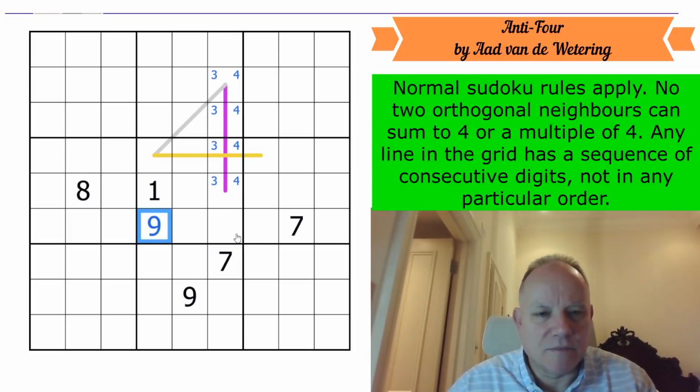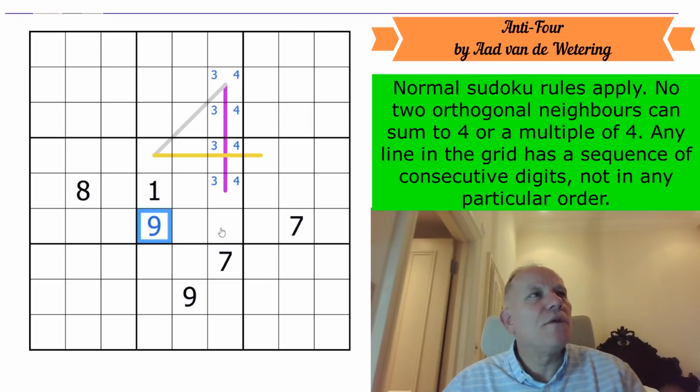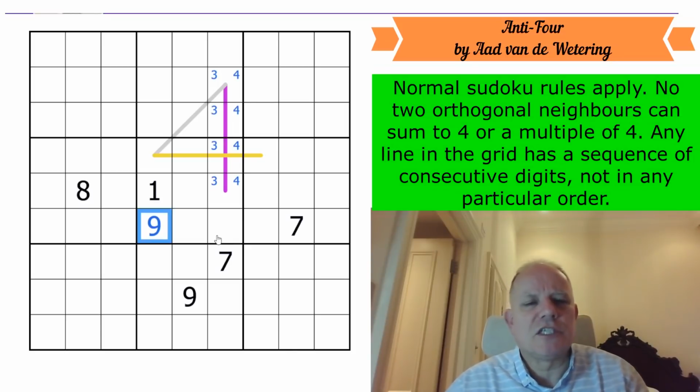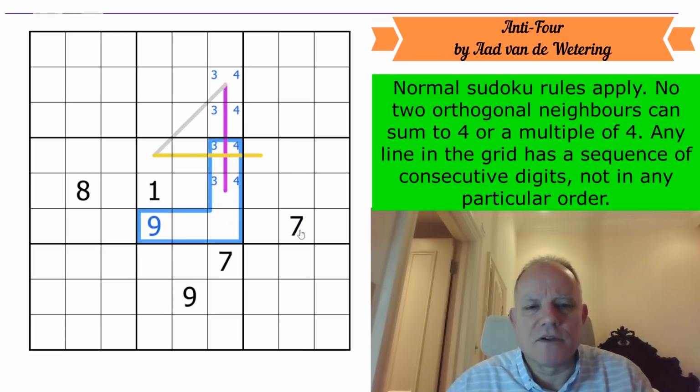Ha, that's my first digit. Now, what else can we place? Look at 7. 7 can't go next to either 1 or 9, or 5 actually. Yeah, I think each digit has some other digits of the same parity which it can't neighbour in this. So anyway, 7 can't be in those cells by virtue of the given 7s, and it can't be next to 1 because that would make 8. So 7 has to be here.